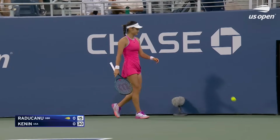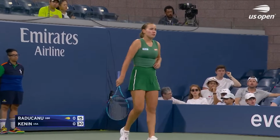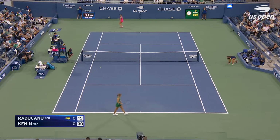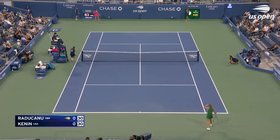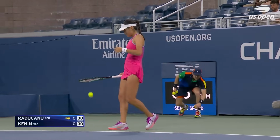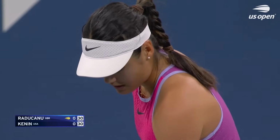Serve out wide to start that point, so she's on the board. Now that might be a feature of this match today, how the players play on their opponent's second serve. That was an 83-mile-an-hour serve, so you're going to have a little bit of time there. That's maybe an opportunity for both these players to play a little first strike tennis.